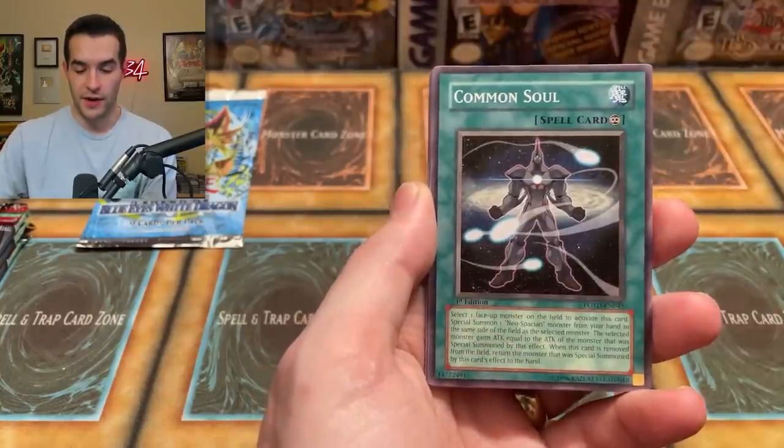The Speed Duel product. Come on, Ultimate Rare. Let's go. Let's get that big one. Chimera Tech Overdrive.